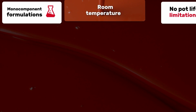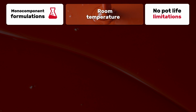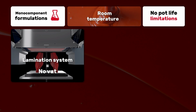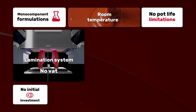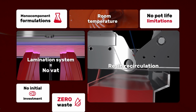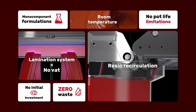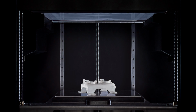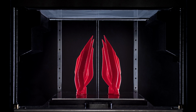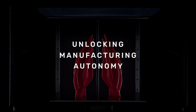VLM uses monocomponent resins formulations printed at room temperature, avoiding pot life limitations and speeding up setup times. Thanks to its proprietary lamination system, the absence of a resin vat means that no initial investment of resin is required. And given that the system filters and recirculates resin, VLM achieves zero waste. Every single drop of resin in the system will eventually become a printed part. VLM technology has been born to unlock manufacturing autonomy. It elevates 3D printing from being solely a tool to instead becoming the pivotal point of manufacturing.